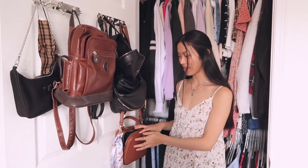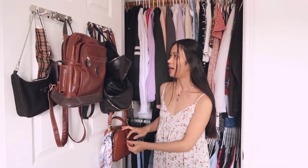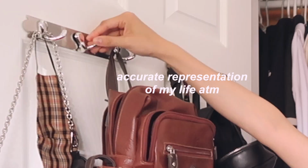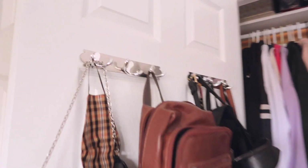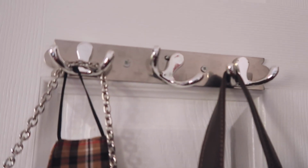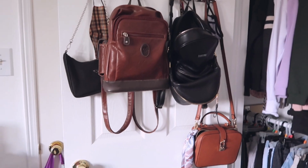So on the back of my closet, these are all of my bags. Some of them I wear, some of them I don't. Yeah, it's kind of falling apart, hence the... Okay, so that's falling apart, but besides that, this is the back of my closet. Okay, now we'll go inside the closet.